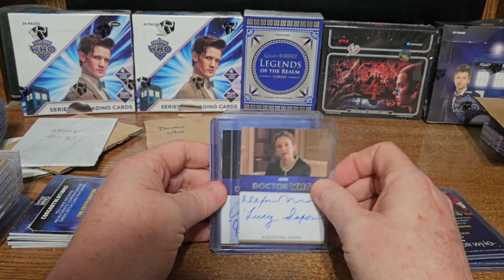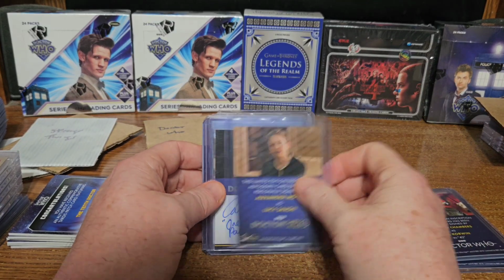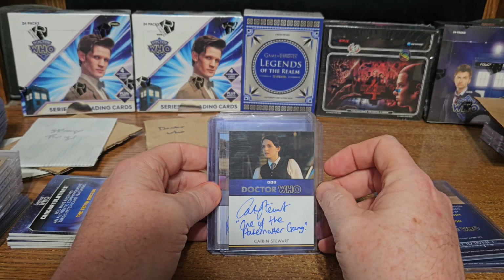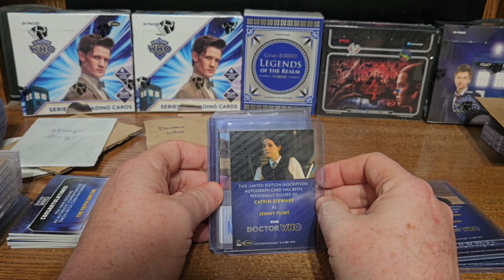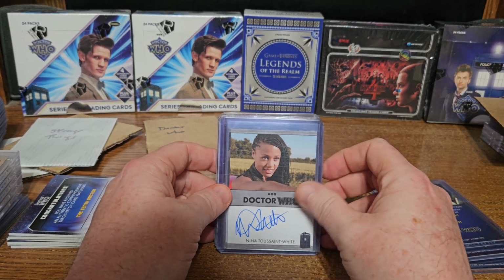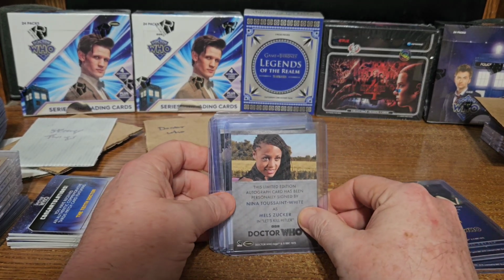Andrea Moen as Lucy Saxon. It's inscribed. Another inscribed from Catrin Stewart, one of the Paternoster gang, and that is Jenny Flint. Another companion, Nina Toussaint-White, Mel Zucker.